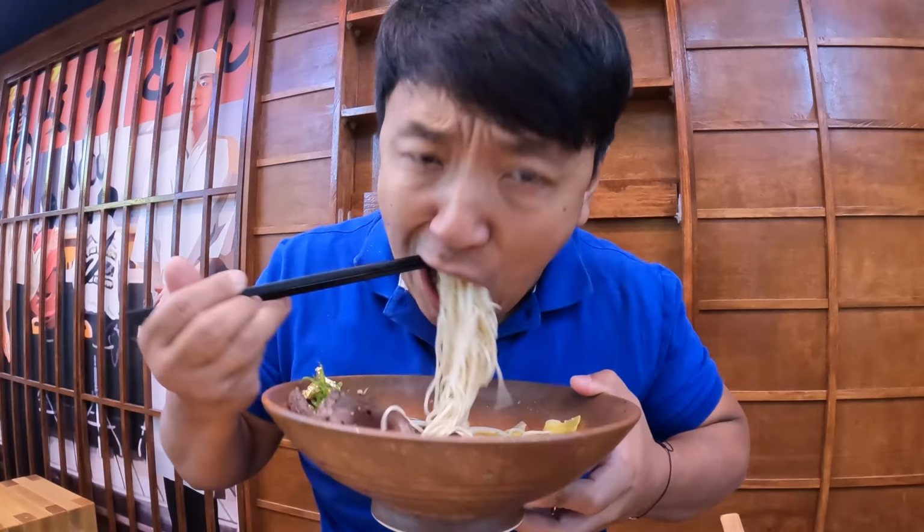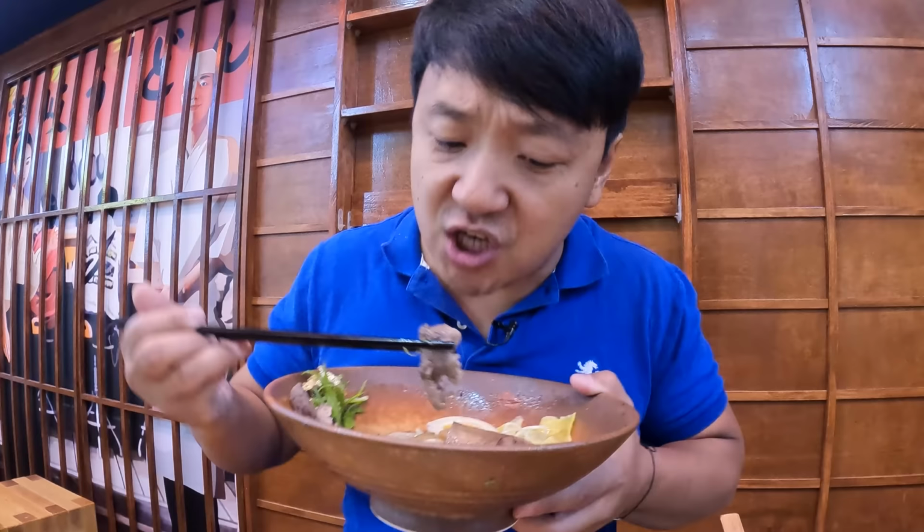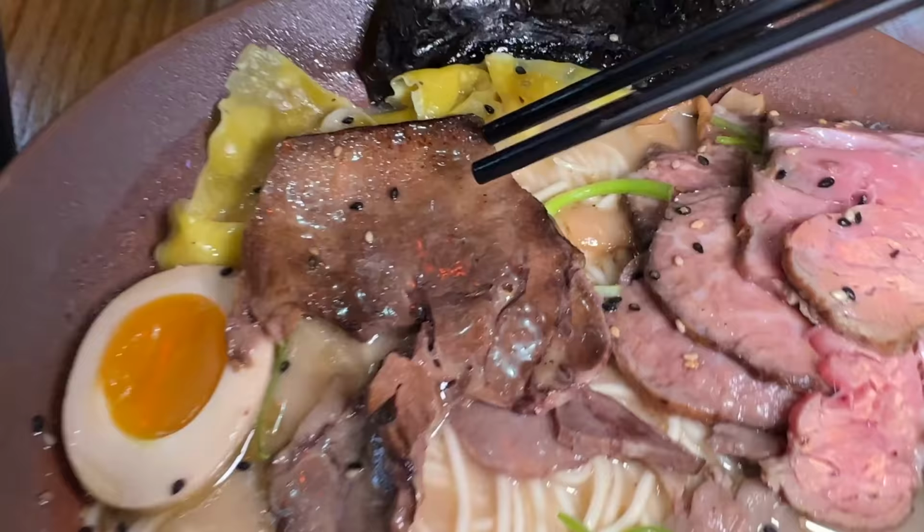This is a very, very beefy bowl of ramen. That slices of beef is so tender and flavored perfectly as well. The fatty chashu, those pieces just melt. I think overall though, the tongue is my favorite. The biggest beefy flavor, the most tender piece comes from that.